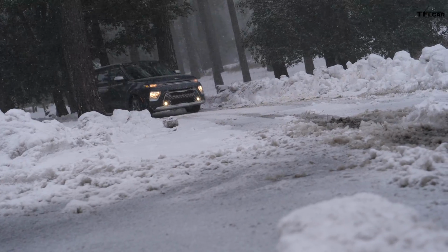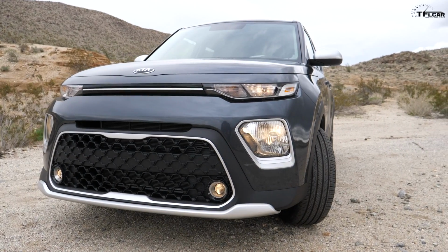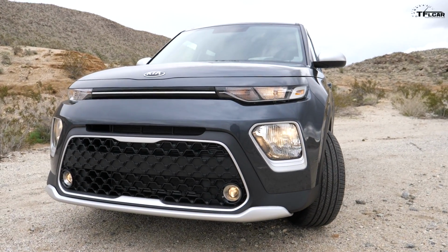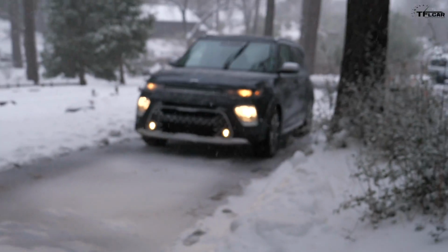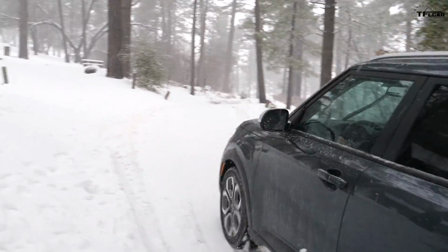And because of that, we can tell you a few things. First of all, this has been doing pretty good in the snow. Now it has 6.7 inches of ground clearance. It does have a bit of a front overhang with all that extra schmutz they have from the plastic and everything in the front. It doesn't really do it any favors in the snow, but I plowed through a little bit and it doesn't really seem to have bothered it at all.